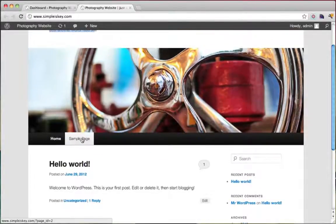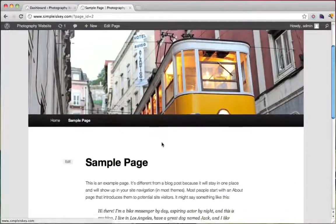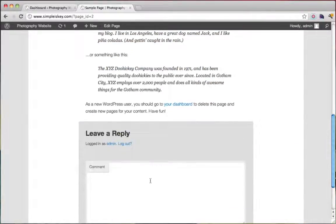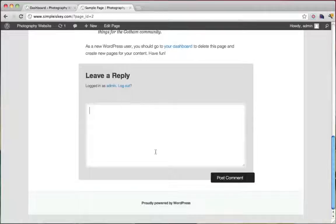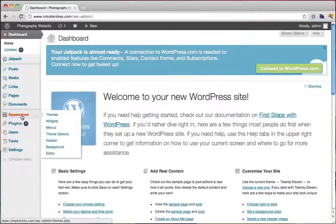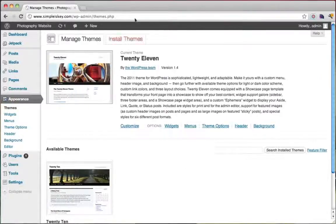And this is a sample page. They just put in this sample page. And you can comment on the sample page or comment on this page, and your comment will show up. So this doesn't really look that great, so let's see if we can change the theme of this website. So to change a theme, we go to Appearance, then Themes. And click Install Themes.